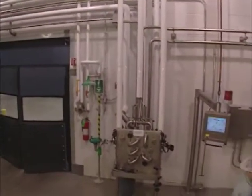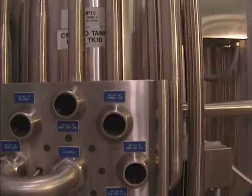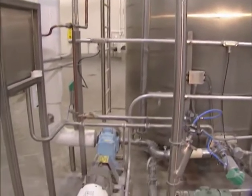The brewing process requires regular cleaning because of its active biologics. Shick custom designed a CIP system that regularly cleanses all lines and tanks.